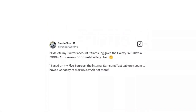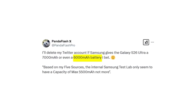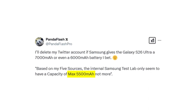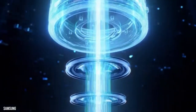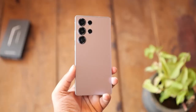A significant leap from the 5000 mAh battery found in the Galaxy S25 Ultra. The SiC technology aims to replace the traditional graphite anode with a silicon-carbon composite, allowing for higher energy density without increasing the battery's physical size. Such a development could enhance battery life and reduce charging times, addressing 2 major user concerns.